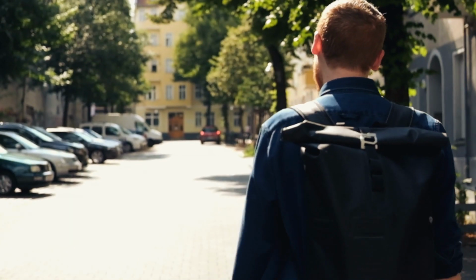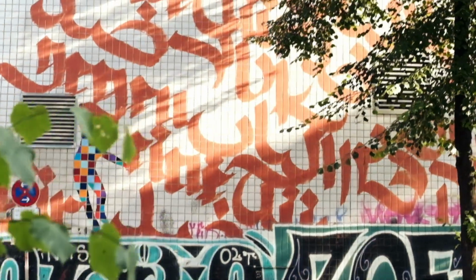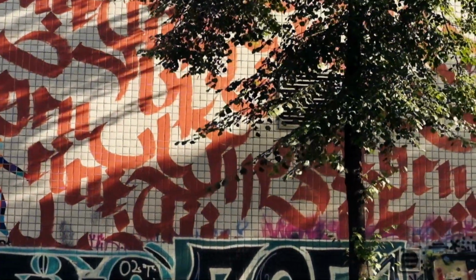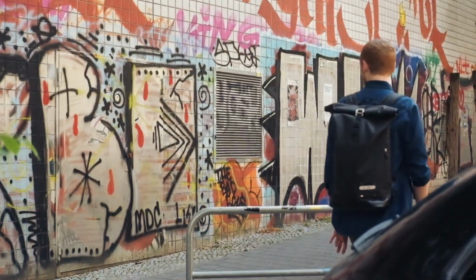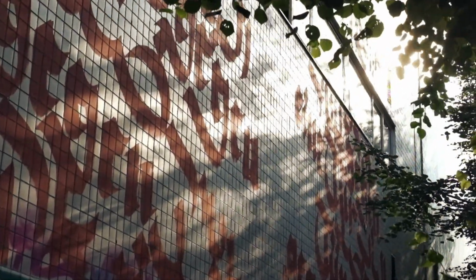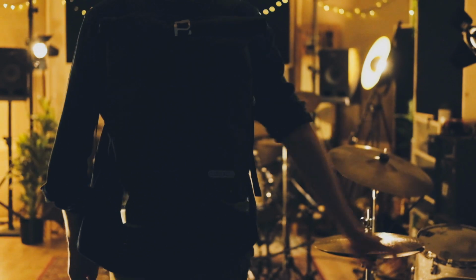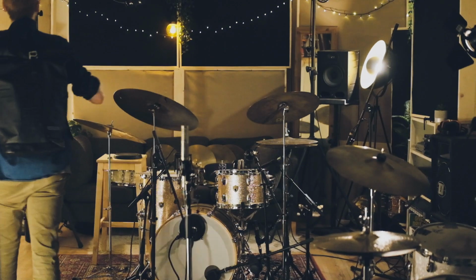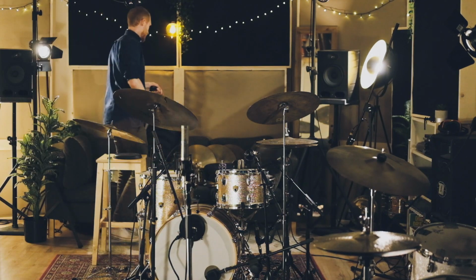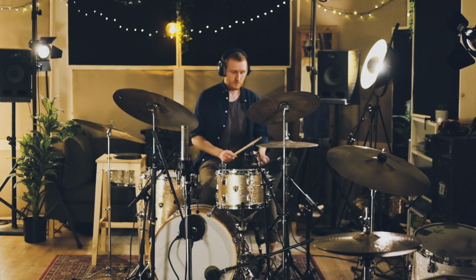I've lived in Berlin since 2012, and I've been in this space for about 1.5 years now. The concept behind the studio is to allow musicians and producers to work with live drum recordings on their tracks without the expense and the difficulty of organizing a traditional studio session. I'm recording drums here every day, so that means technically everything is ready to go. I can just walk in, switch on the lights, and we can start making music.